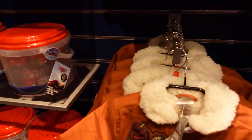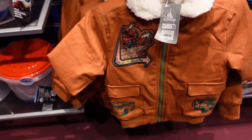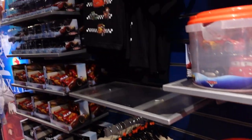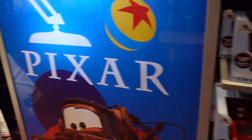Oh, look at this little jacket. How much is it? €60 for that tiny jacket. This tiny t-shirt here for 14, with a few of the different cars on there. Little cars. You'd like to buy a car?